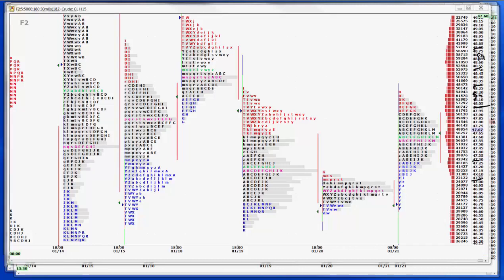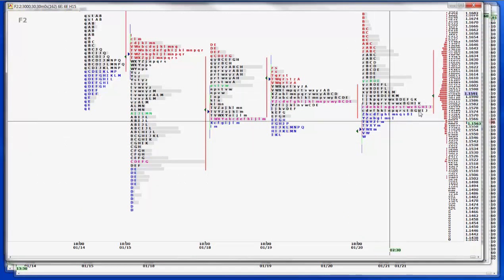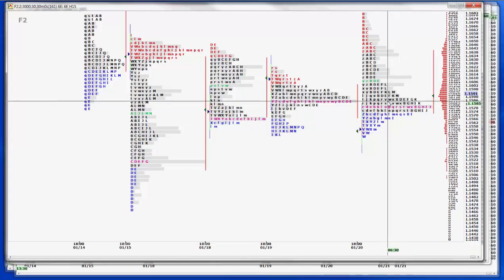48 and a quarter, sell 1, 50 to 75, sell 2, and then 47 and a quarter, buy 1, and 46 and a quarter, 46.50 for buy 2. I don't have any idea how the ECB's action tomorrow will affect the price of crude oil. It shouldn't have much, but we do have crude inventories tomorrow.